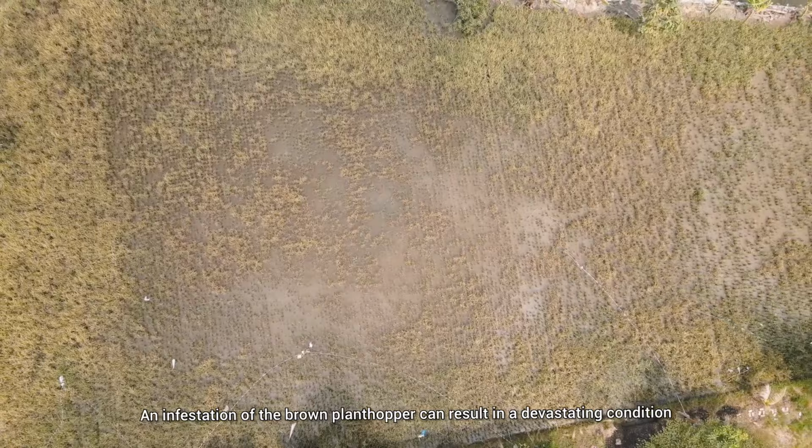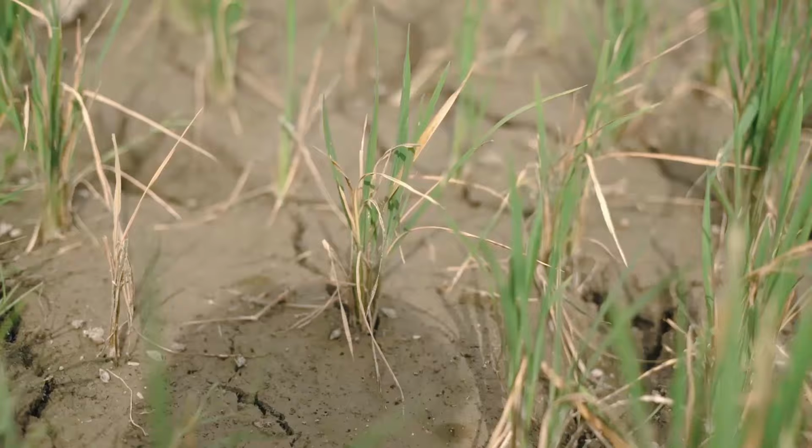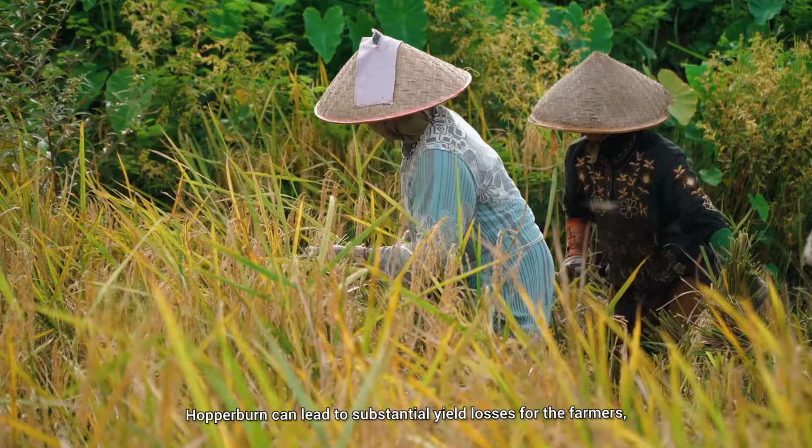An infestation of brown planthoppers can result in a devastating condition known as hopper burn, or what is observed as yellowing, browning, and drying of the rice plants. Hopper burn can lead to substantial yield losses for the farmers, causing devastating economic and social impact.